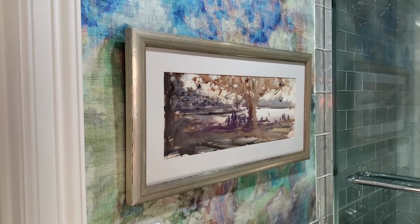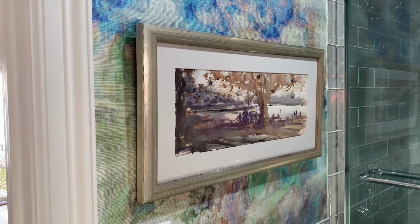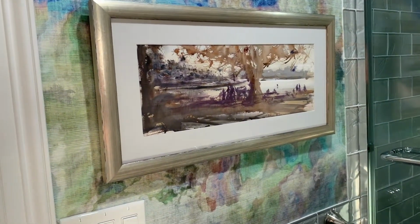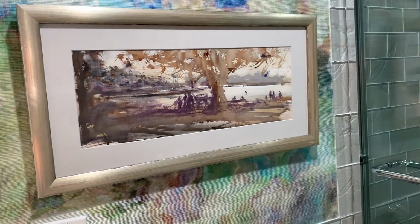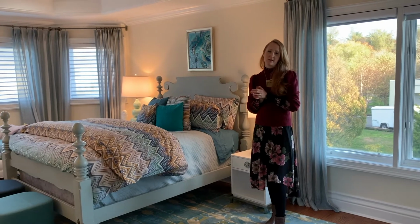This little painting was done by an artist out in California who I found on the beach, and I love how it brings the colors of the wallpaper in for the powder room. This was a really fun room to design because this is the space where the client's granddaughter likes to stay.